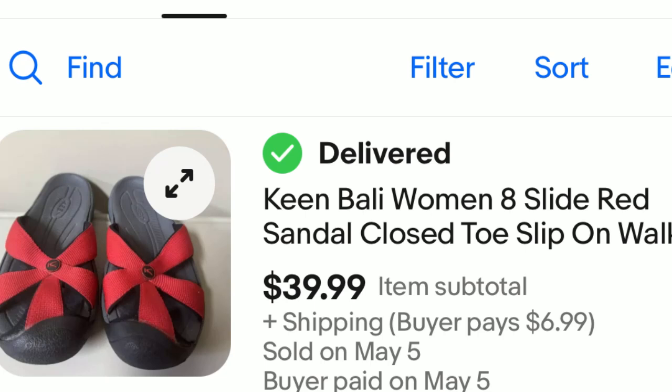Next, this was a really good flip. I purchased these Keen sandals very recently from a rummage sale for $3. Sold them, I think, the next day for $40. So it's a $37 profit. Great flip.